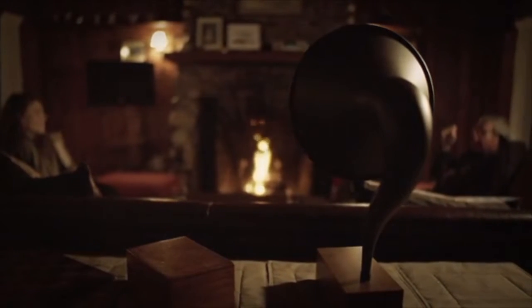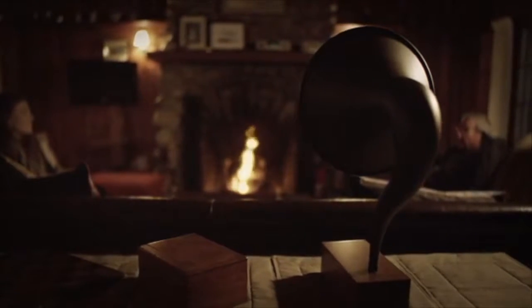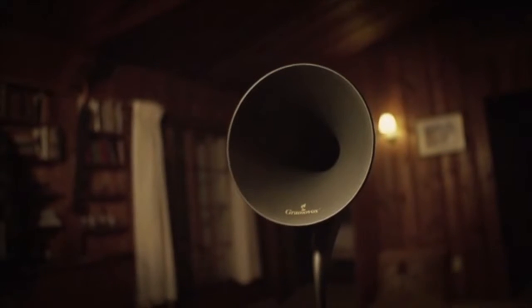listening to music, just sort of all be on the same wavelength. And I think that's the beautiful part about it. And I think that's what we love about it.